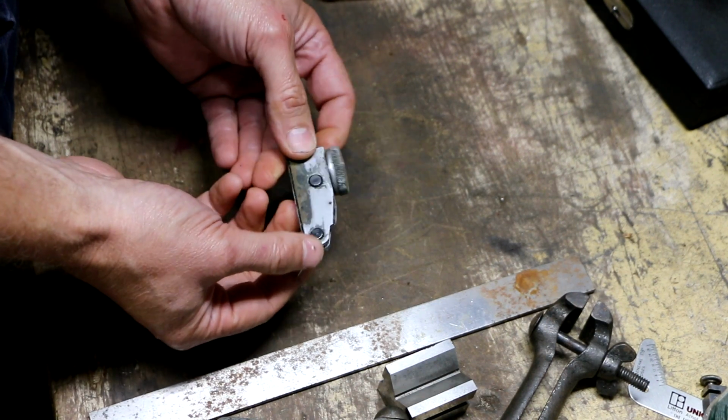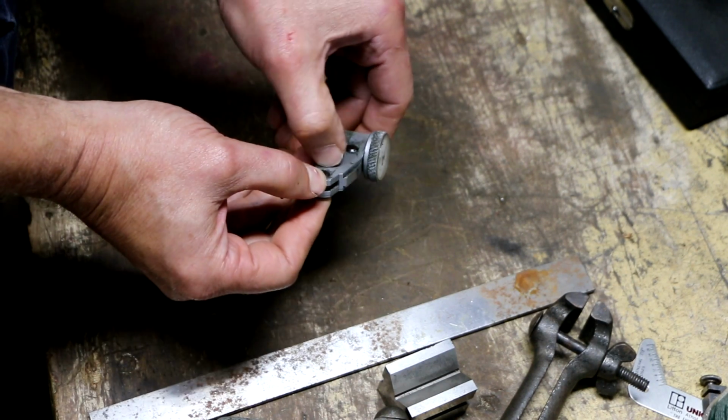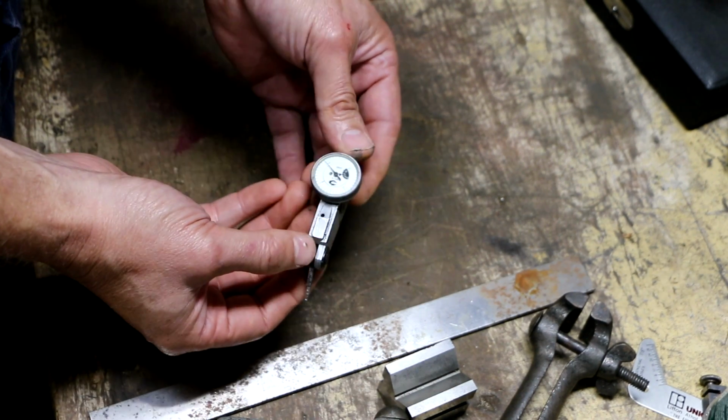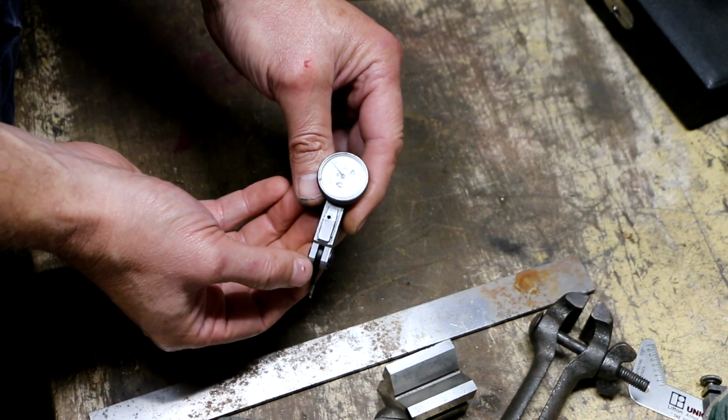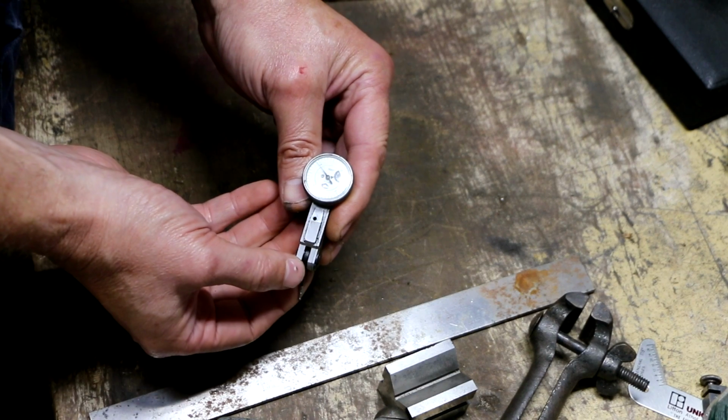It's got a lot of wear on the side here. I don't know what the deal is with that. But I had one of these before, and it was broken. And I sent it out, and it couldn't be repaired because the parts weren't available.